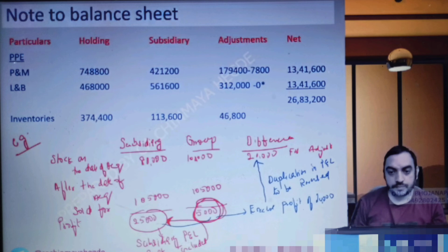So for a very raw remembering purpose, not concept, a crude method: the treatment you do for dividend, what do you do? You subtract in CONPL, subtract in NCI. Exact same treatment you give for this profit if the inventories are sold. The logic is very similar overall, because we are eliminating what is already recognized, but the place is slightly different. For the holding company P&L account, the subsidiary company's dividend would have been included as dividend received, so that double dividend received is to be eliminated, and we subtract. Here the profit on stock sold by the subsidiary company would have already been recognized to the extent of fair value adjustments. That is a duplication to be eliminated.